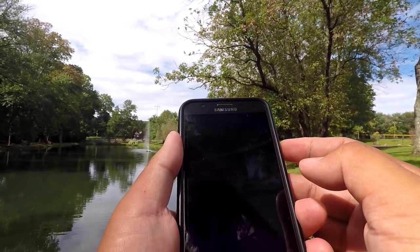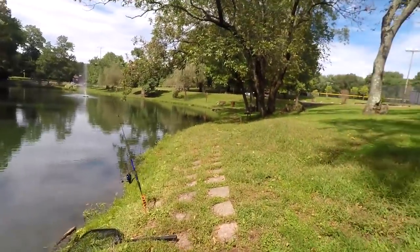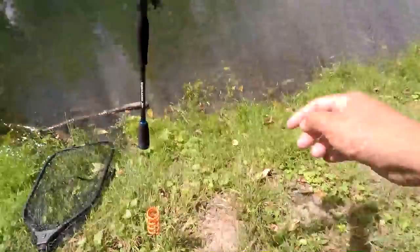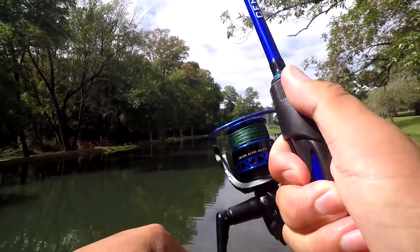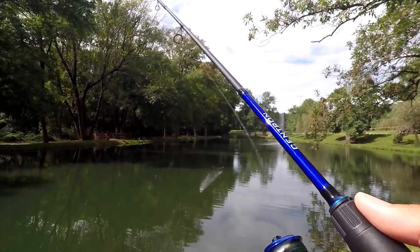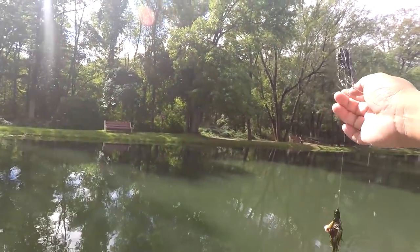All right, 12:51. It's been soaking for about 20 minutes. My policy for pond catfishing is pretty much to change spots every 20 minutes if you don't get a bite. So we didn't get any bites here. Let's see if the bait is still on. Oh yeah, the bait's on.